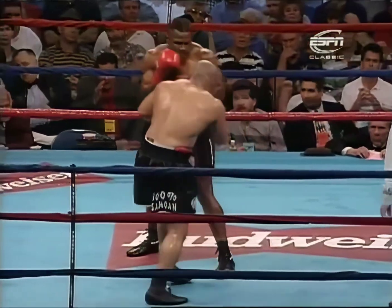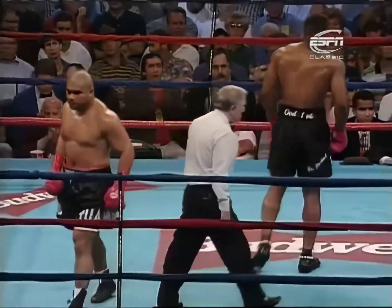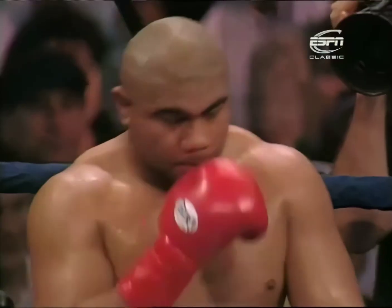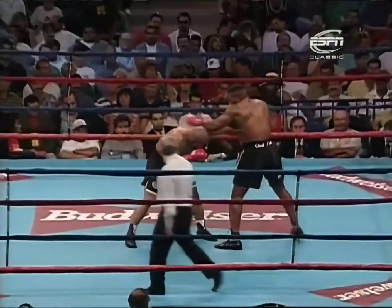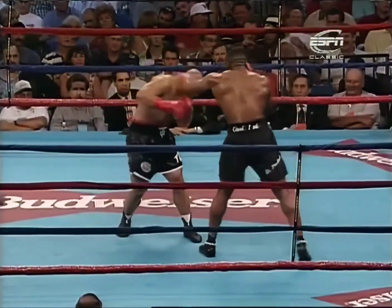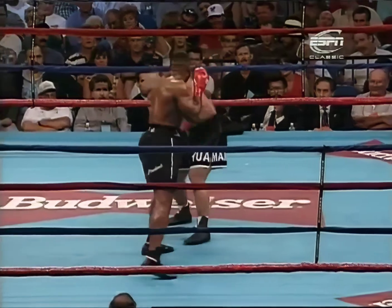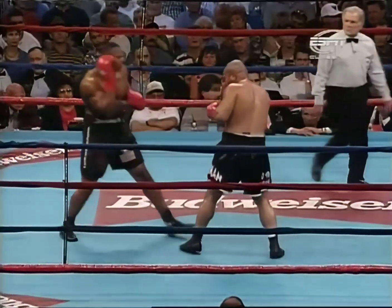Tua trying to rally at the end. Ibeabuchi meets him. What a strong start for the Nigerian native. Ibeabuchi not even breathing hard after those opening 6 minutes, where he set a very, very early pace. It's funny, Ronnie Shields in the corner of David Tua, almost as if he's listening in on our broadcast. He said the same exact thing. He said, this guy can't keep up this pace. Right. You wouldn't think so.